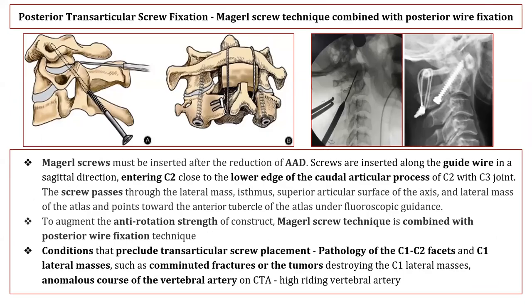Coming to the posterior transarticular fixation, that's Magerl's method, combined with posterior wire fixation. In Magerl screws, screws must be inserted after the reduction of atlantoaxial dislocation. Screws are inserted along the guide wire in the sagittal direction, entering C2 close to the lower edge of the caudal process of C2 with the C3 joint.